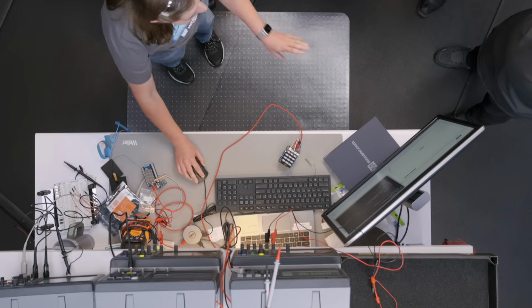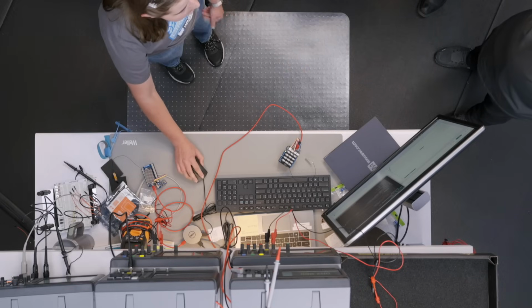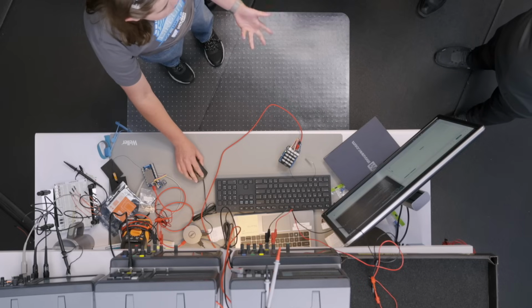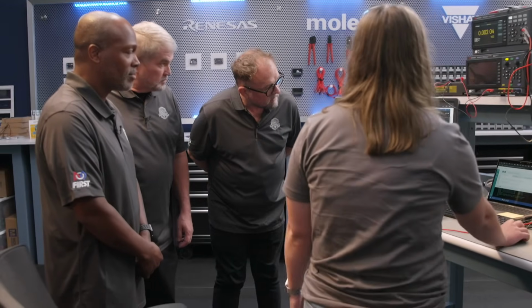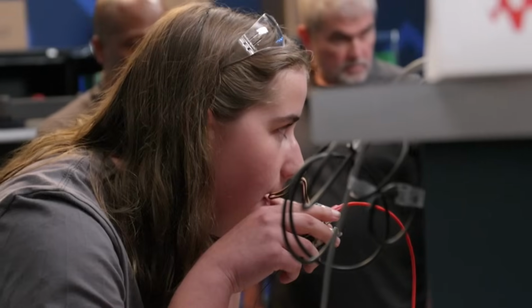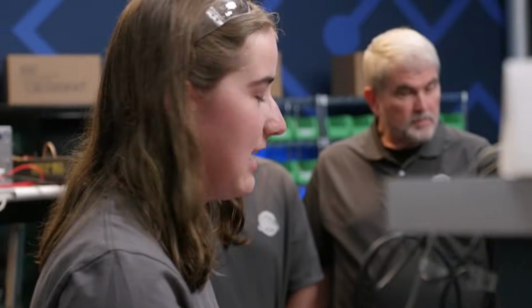So unfortunately, I wasn't able to get the outdoor sensor talking to Arduino Cloud. It is taking measurements, it's just having trouble validating it. But you can see the indoor sensor is functioning, so if I breathe on it, you can see the air quality is getting worse, indicating that there's a higher CO2 level.